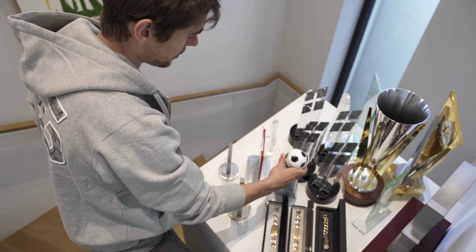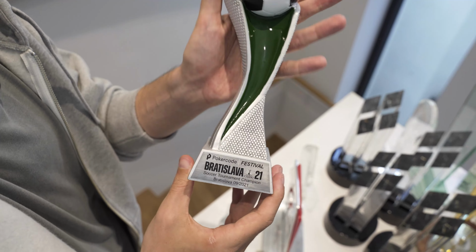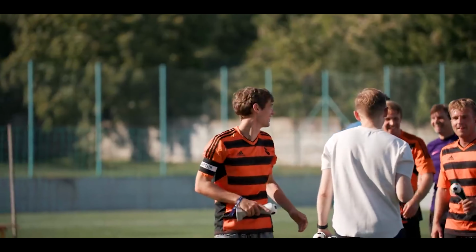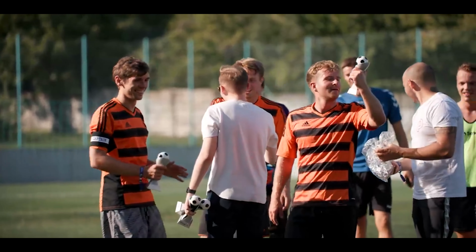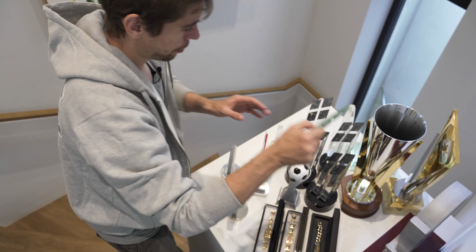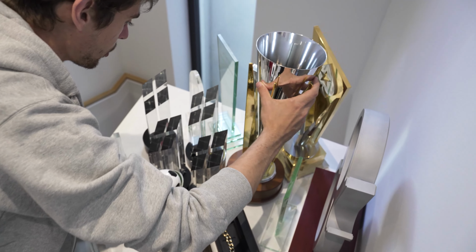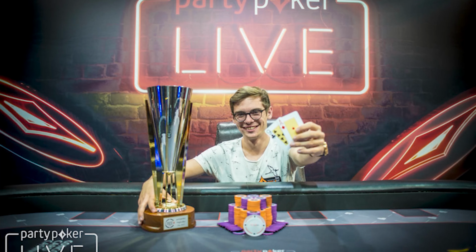And now we come to a very substantial one, which is the soccer tournament in Bratislava that we organized and we won. So that was fun. And I did win the Pokercode, our company sit and go as well. So I have this one for that. Here, this last one, that must have been a party poker high roller. So I did win the Grand Prix in 2017 as well.